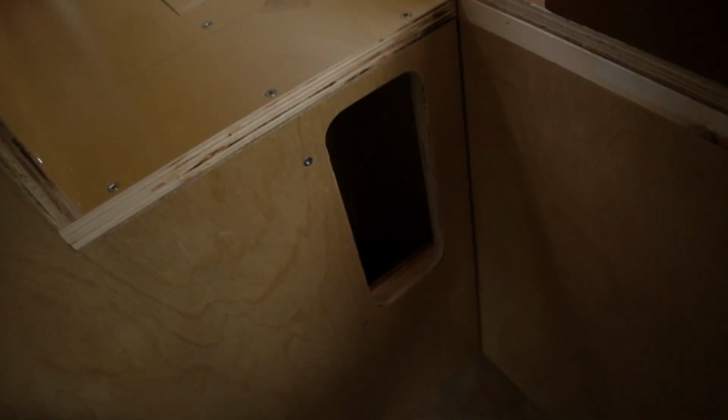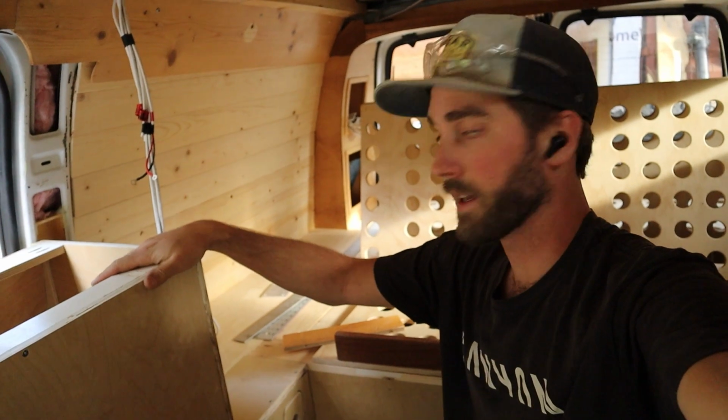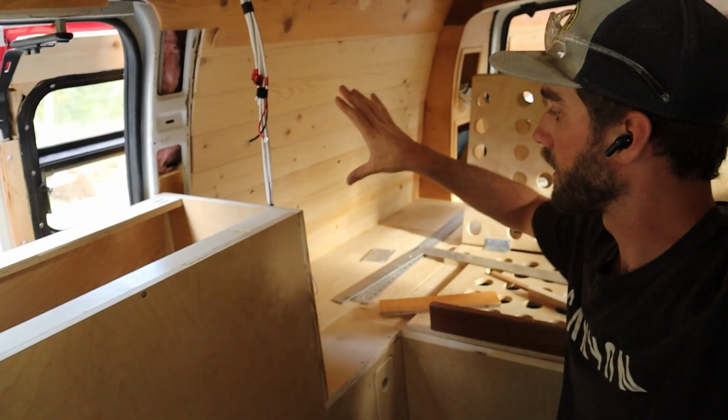And then going around to here, I just have this little cabinet. I have no idea what I'm going to put in there. I can just barely get my hand in there. This might be just for firewood, but yeah, we have a little hard to close door.